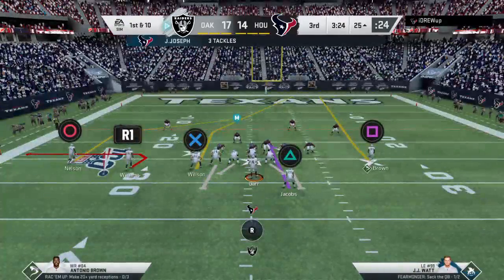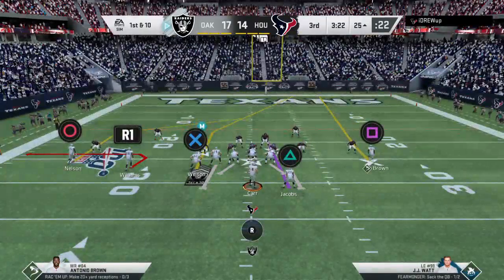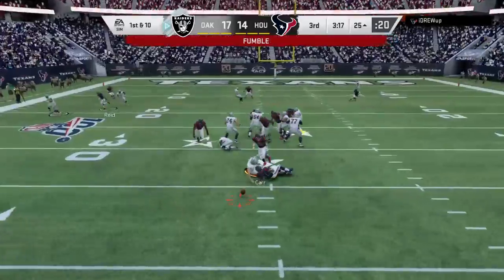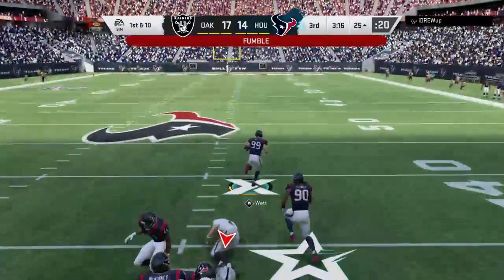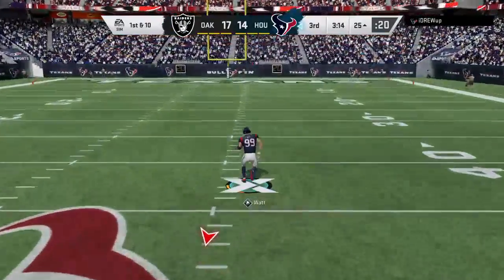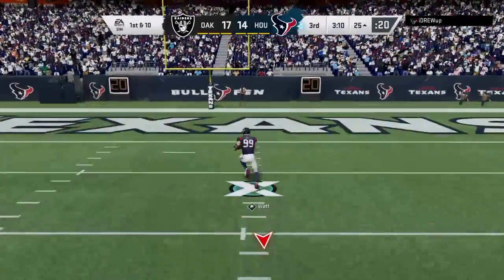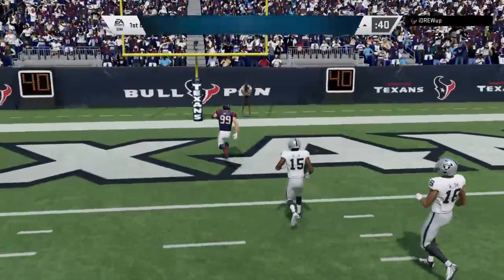Carr will come up here with a first and 10. And he's 4 for 4 now, throwing the ball to start the drive. Carr to throw again. And now the ball's out. Carr lost it. Fumble. And the Texans scoop it. The 40. The 30. The 20, 10, and it's a touchdown.